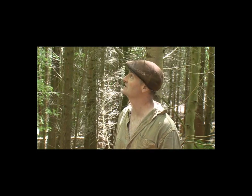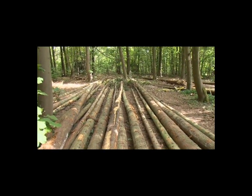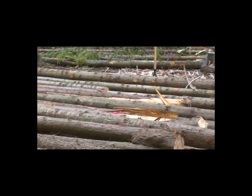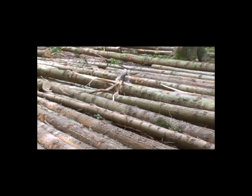However, in roundwood framing these are ideal poles. The reason for that is they're slow grown and small diameter, and a slow-grown pole will have the growth rings much closer together, and with a softwood like this Lawson cypress, that's just what we're looking for. So this is a plantation of potential roundwood buildings.